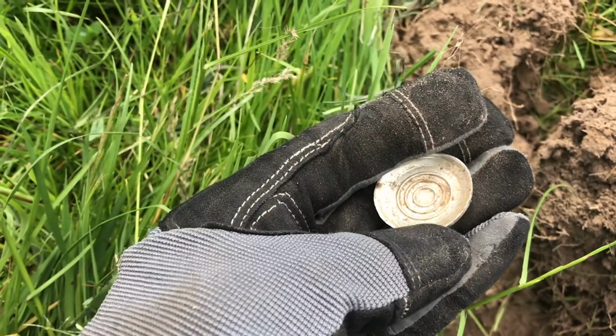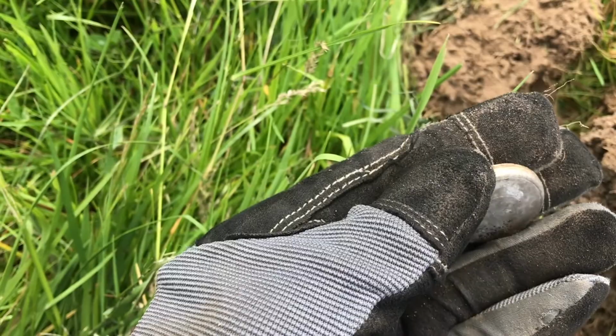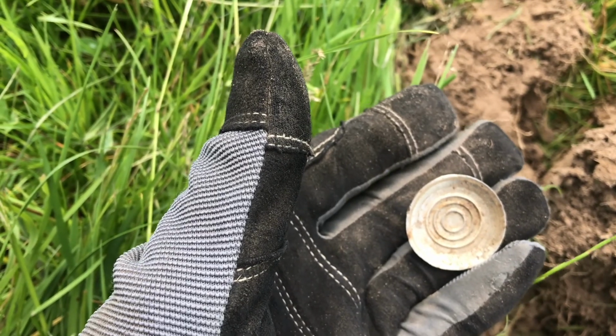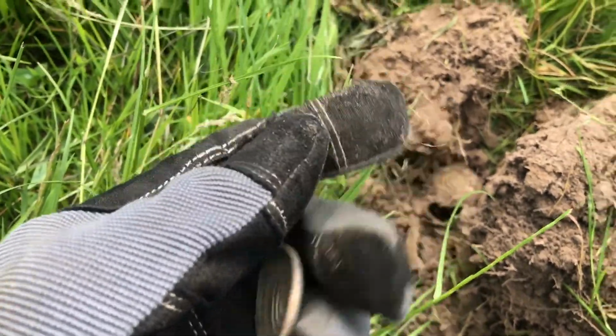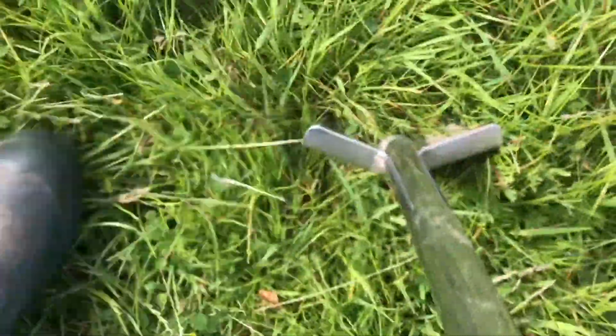So firstly we had this come up, and you can see it looks very much like the top of a champagne bottle, the bit that the wire cage would set over. So this came up mid-80s on the ORX, and it was quite a nice find. I was quite pleased to find that one. So we're going to dig this one and see what comes up.